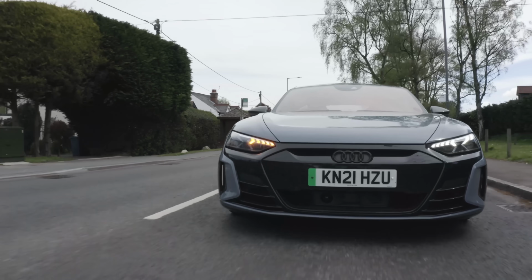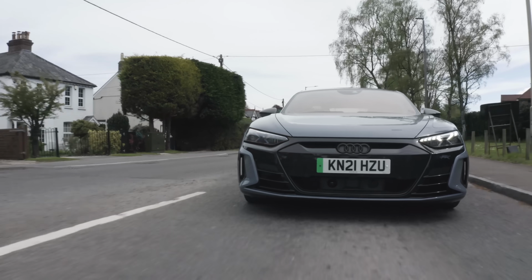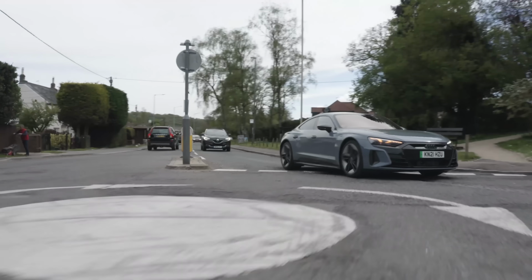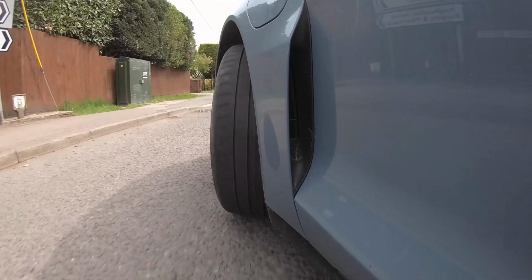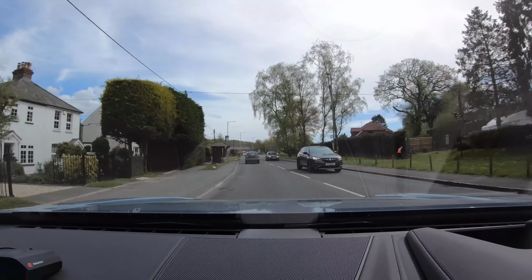We go around the mini roundabout. Hopefully I won't annoy everybody, but yeah, look at that lock. I can actually go over the mini roundabout. It turns so tightly. For a big car, it really helps with the manoeuvrability. If I was buying one of these, I'd be ticking that option. When I say ticking it, it comes with the Vorsprung, which is what this car is.